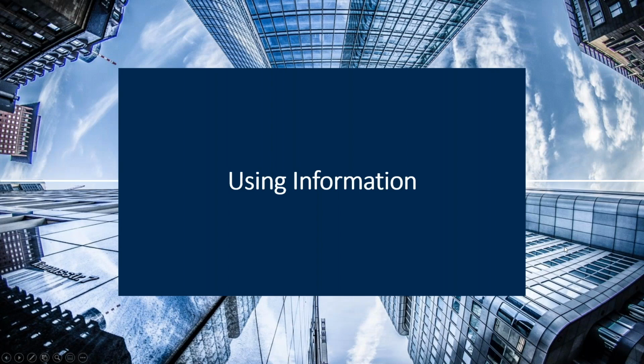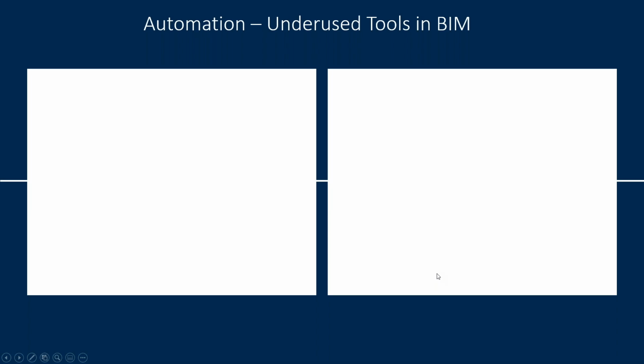Okay, so now with all of these tools that we are using, another benefit that shouldn't be overlooked is the ability to actually generate useful information and use it at different stages of the project. And talking about using information, what I also wanted to touch on was the underutilized BIM tools that Anien mentioned in her previous segment.